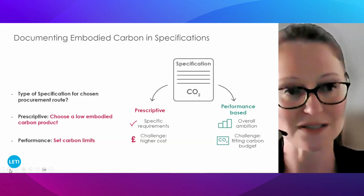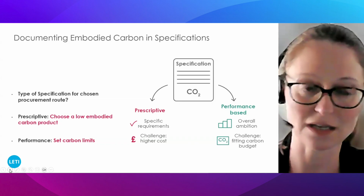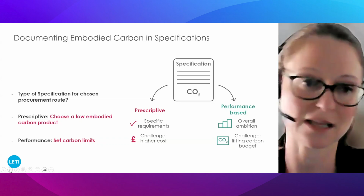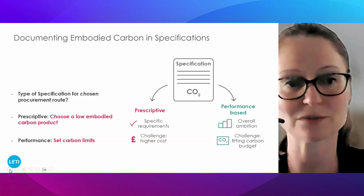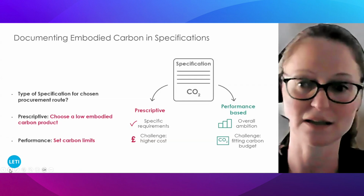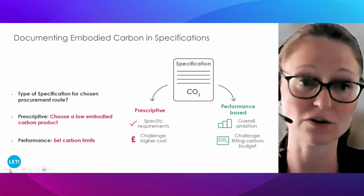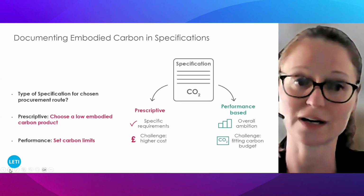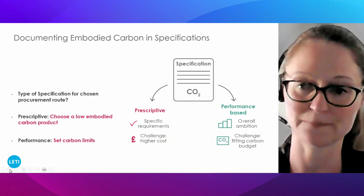Performance-based, you might just set embodied carbon limits, and this might be an overall limit that you set for the building, or it might be element-specific limits, say, for instance, for cladding, and the contractor can try and achieve this in the best way their supply chains can provide. So the challenge here maybe is who keeps track of the overall carbon budget, and submittals will, of course, have to be verified and always calculated back against these originally set limits.